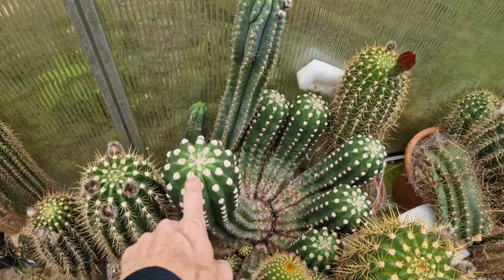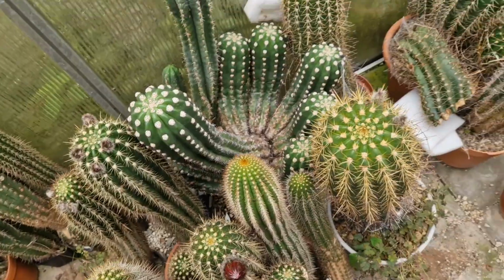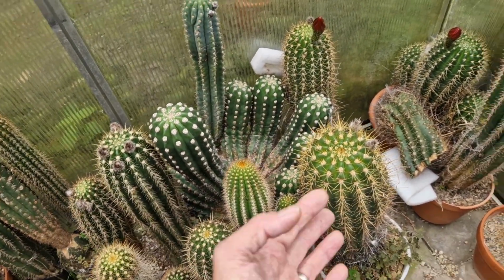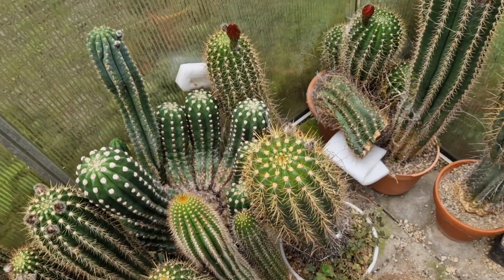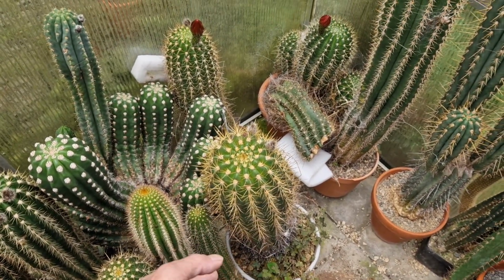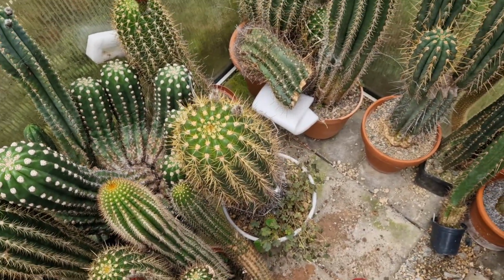Same with this one. You become aware of the space that a large plant like this needs. So if you want to get one of these, make sure that you have the space and a sunny spot, because otherwise they will flower poorly.